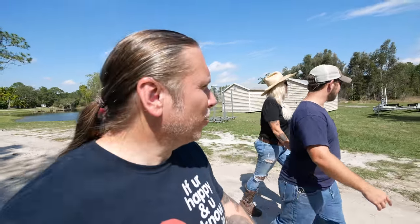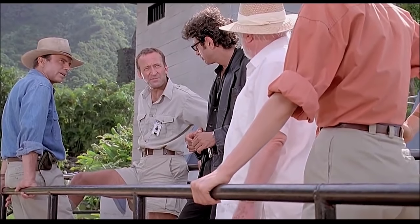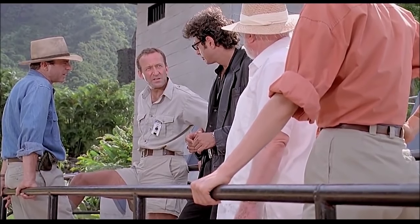You gotta get the feeling like we're entering the raptor enclosure. The fences are electrified though, right? That's right, but they never attacked the same place twice. They were testing the fences for weaknesses systematically.